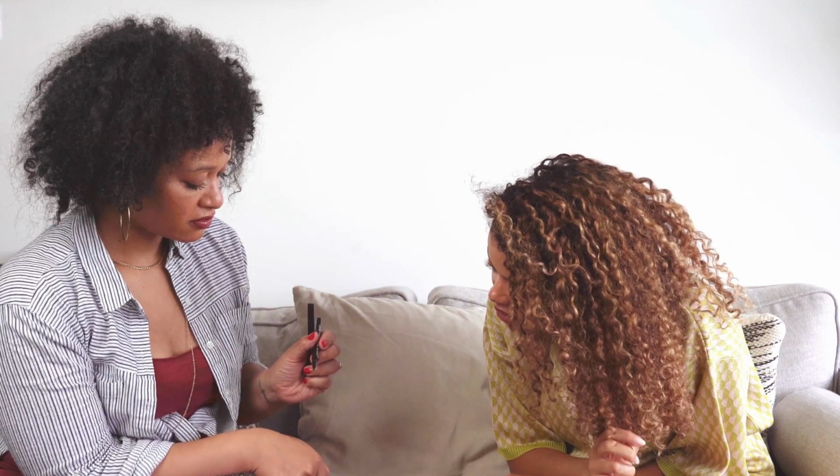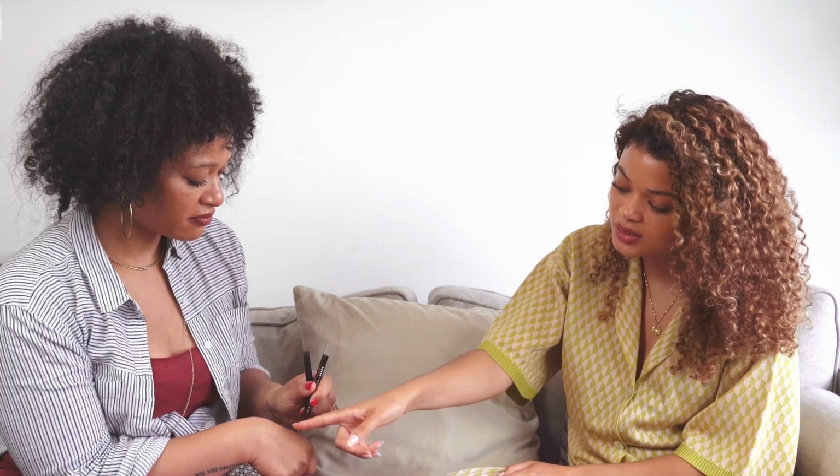But with these, I tested a lot of them lately. I didn't try these two, and these two actually look way better. I actually really like that. I like that it's like that because you can never overdo it. And it's an ashy. This is quite a warm brown.